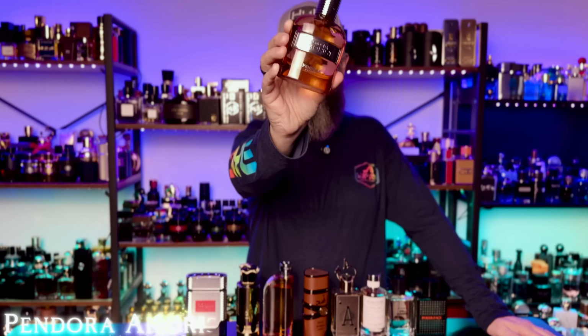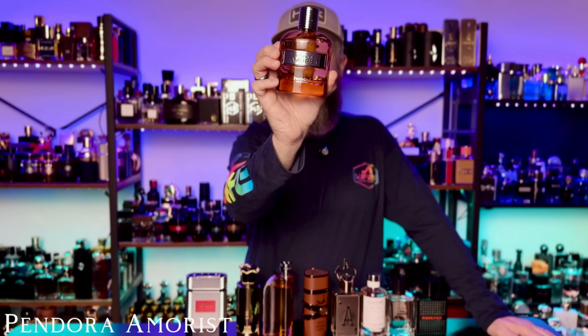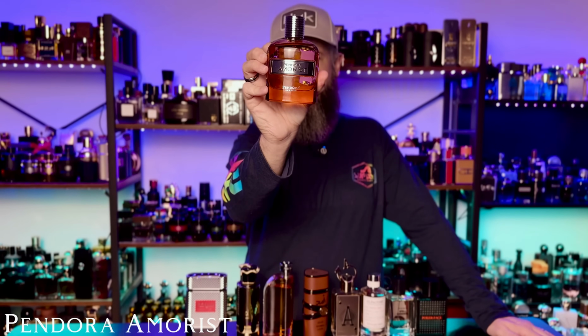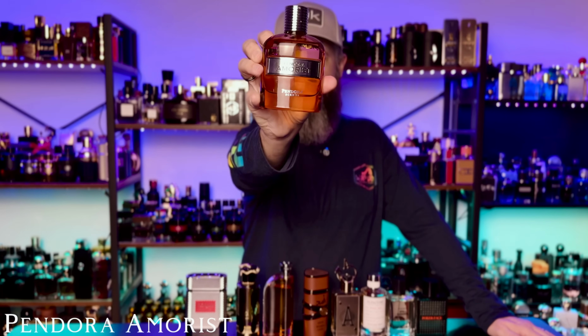Now the last two are freshies, and these are two that the longer I've had them, the more impressive they are. And this first one, I want to tell you, I liked it when I got it. The last few times I've worn it, it has legitimately blown me away. Talking about this one from Pandora Scents, that's a line of Paris Corner. This one is called Amorist. Is that what it's called? Yeah, Pandora Amorist. This is a Bulgari Aqua Amara alternative, and Aqua Amara means bitter waters.